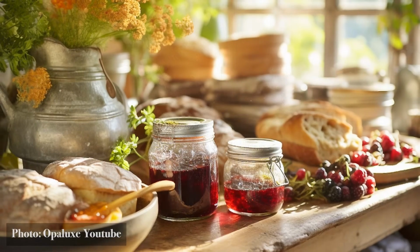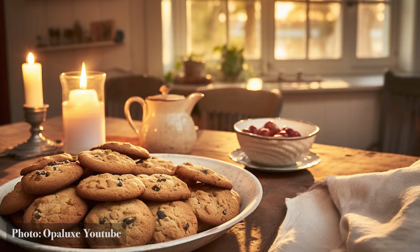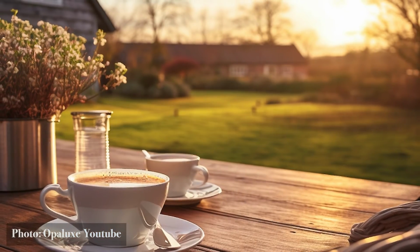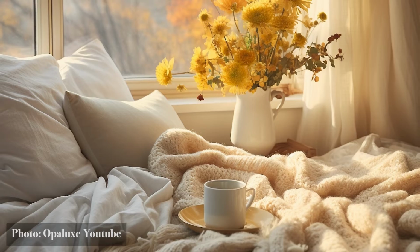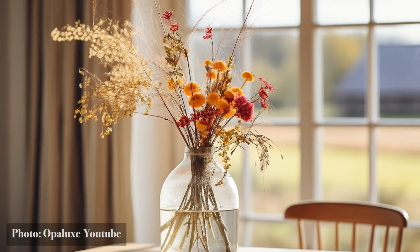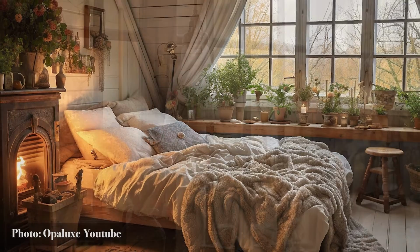Infuse your space with comforting scents like cinnamon, vanilla, or freshly baked cookies. Brew a cup of your favorite tea or hot cocoa and wrap yourself in a soft, oversized blanket. These sensory experiences are essential for nurturing your inner Hygge.